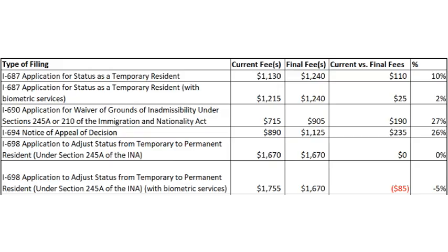Form I-687, application for status as a temporary resident, currently costs $1,130. The final fee is $1,240. Form I-687 with biometric services currently costs $1,215. The final fee is $1,240. Form I-690, application for waiver of grounds of inadmissibility under sections 245A or 210 of the Immigration and Nationality Act, currently costs $715. The final fee is $905.